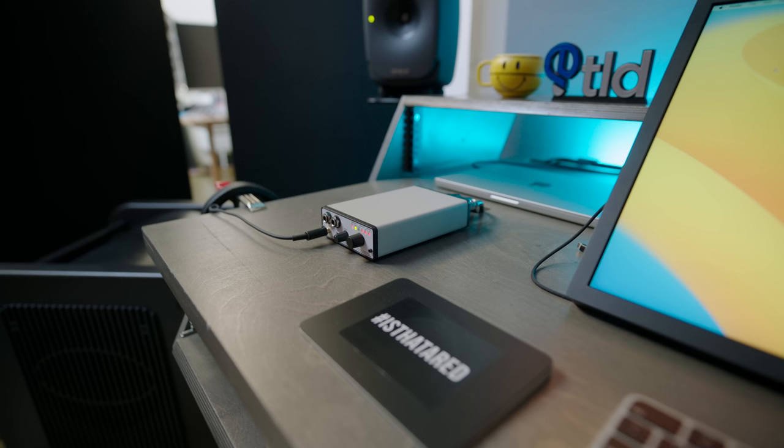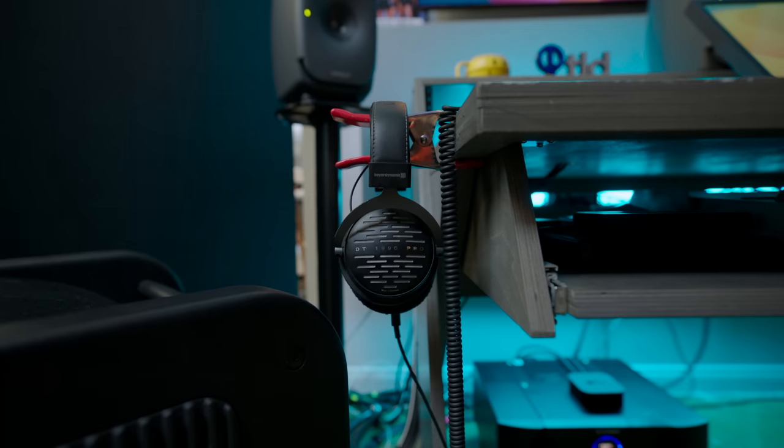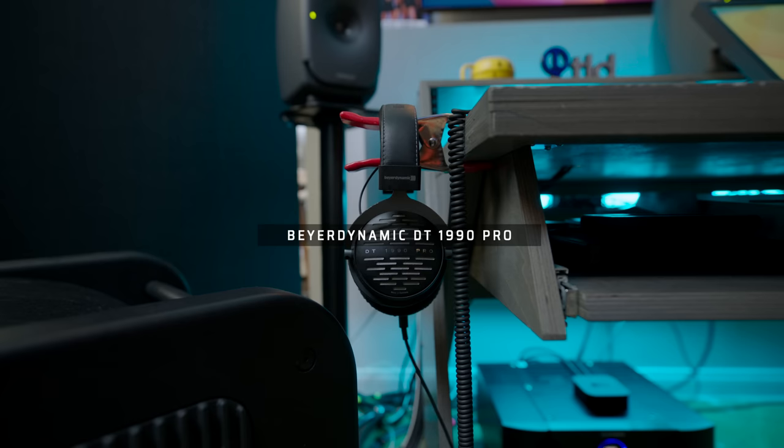This is the Monitor. Don't get me wrong, the Symphony I/O has an incredible headphone amp, but for me, this does two things. One, it puts it in a better location off to the left, which to me is much more comfortable. Two, which is most important to me, it adds a second headphone out. So if you're working with somebody and you're cutting vocals or an instrument, this is immensely useful. And the headphones that I'm using are the Beyerdynamic DT 1990 Pros, which I absolutely love.